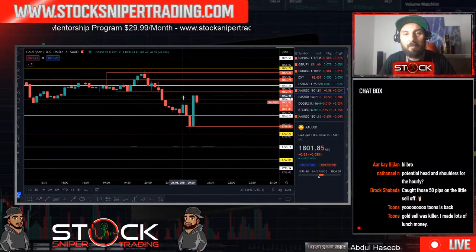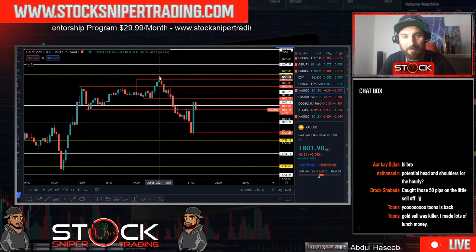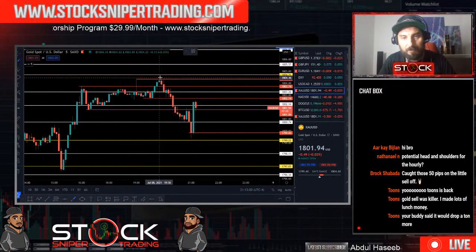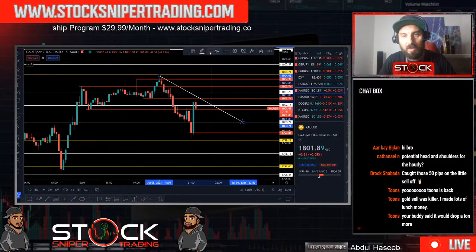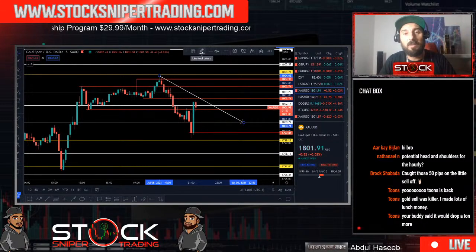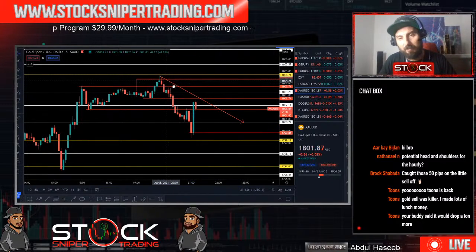Okay, but remember the overall trend on the 5 minutes is bearish. When we did our top down, it was bearish. So if you draw a trend line from up here, then we can pull it down. And we'll see if we get these 5-minute candles starting to break the trend. So I'll change that to red for you guys. Okay, so you see that we have a bearish downtrend.